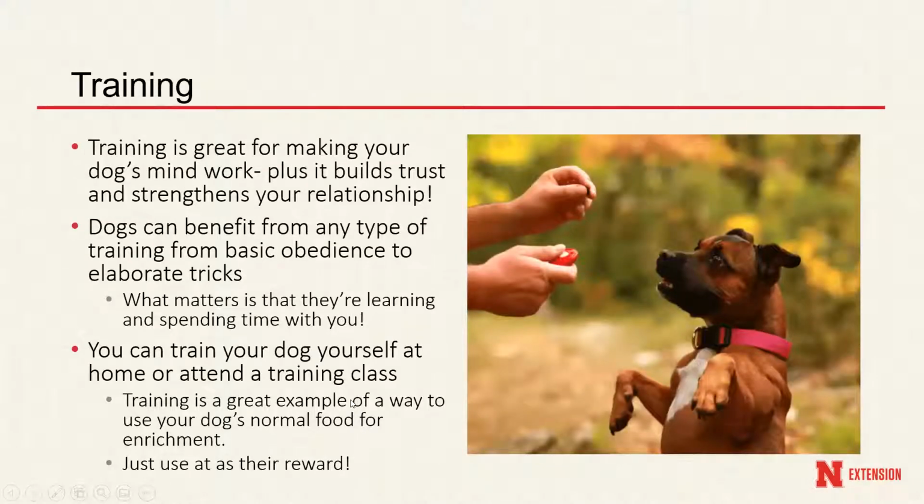So training is a different type of physical enrichment activity. It makes your dog's mind work and it builds trust, but also working with your dog. I know we have long work days. Being able to have that one-on-one time with your dogs is also very beneficial for your relationship. Dogs can benefit from any sort of training, so basic obedience, teaching them how to sit or stay, to cool tricks, maybe play dead or give you a hug. It doesn't really matter, just depending on your dog's abilities.